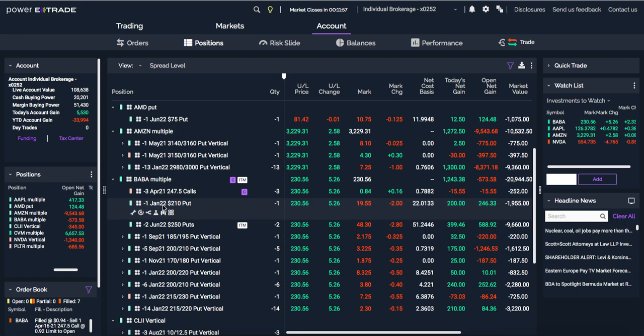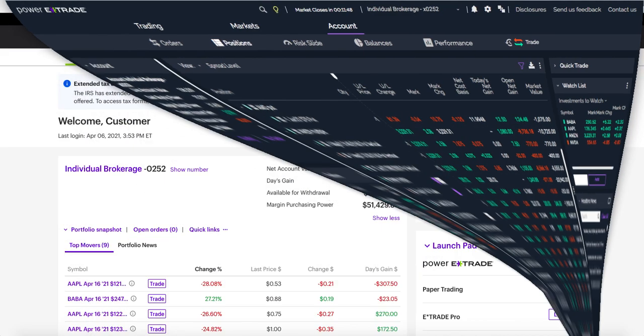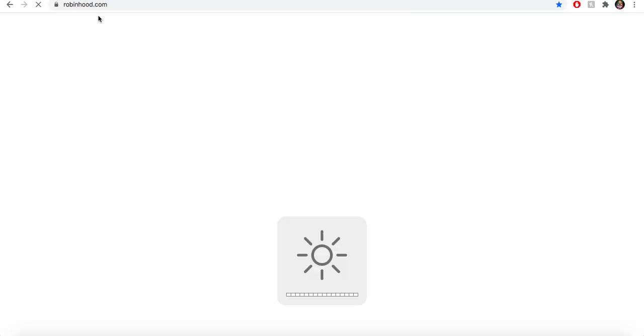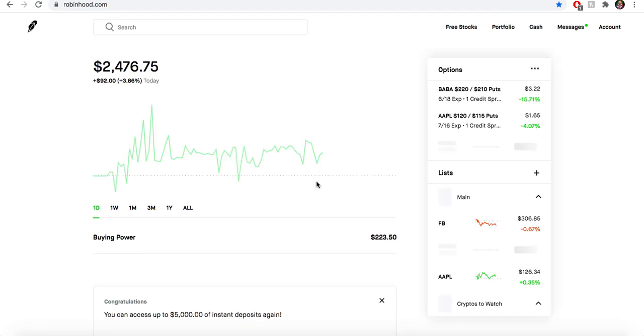You need level 4 options to do naked calls and naked puts. So not allowed on Robinhood. If you guys are on Robinhood, we'll actually open this up and I'll show you guys. We go over here to Robinhood. If I went and tried to sell it, I only have level 3 options on Robinhood. That's the max you can get, is level 3 options.